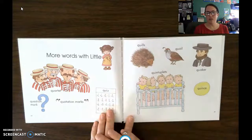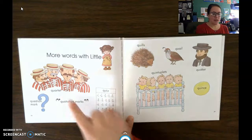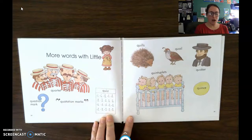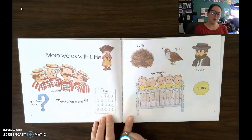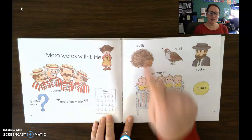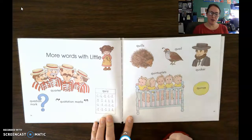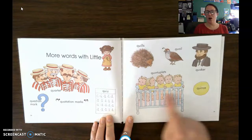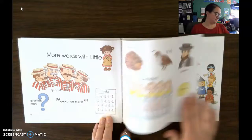More words with little Q. Quartet, question mark, quotation marks, a quiz, a porcupine has quills, a quail, a Quaker, quince, and 5 babies born at the same time are called quintuplets.